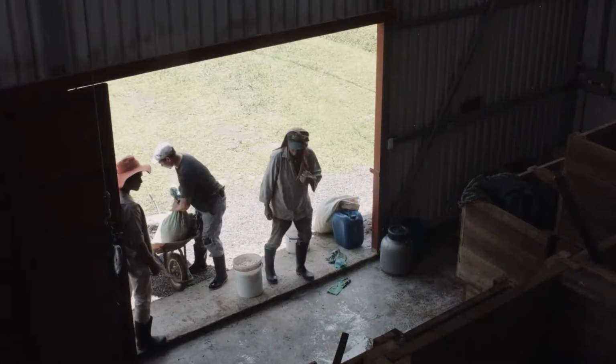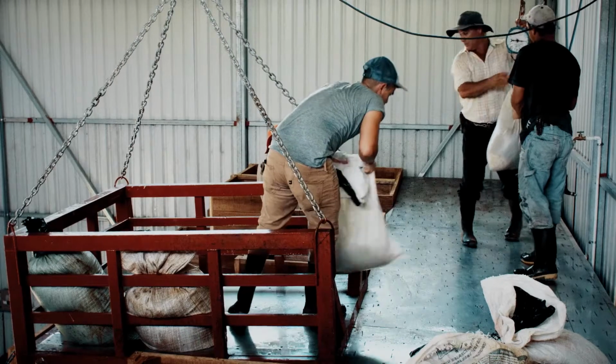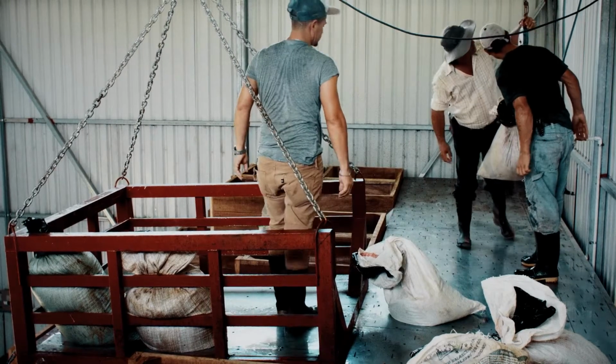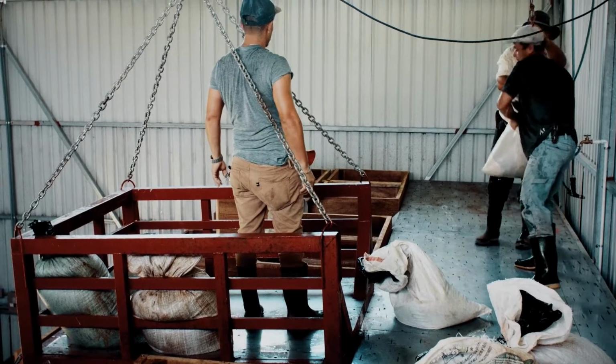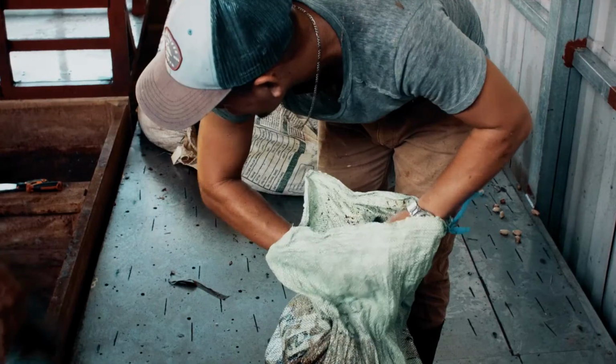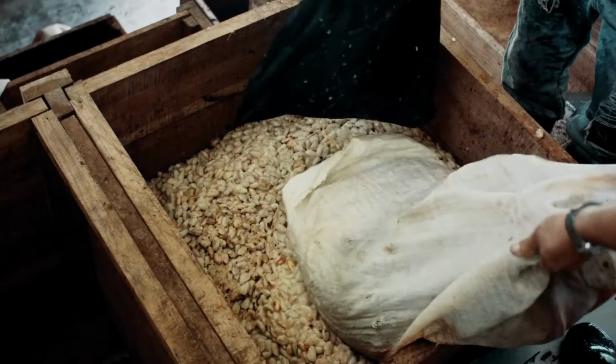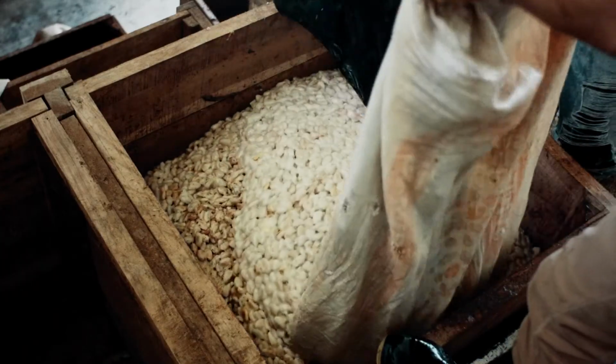Workers take the freshly harvested cacao to the fermentation room. Fermentation occurs when the pulp that surrounds the cacao bean is converted into alcohol by the natural yeasts present in the air. As the beans gather moisture from the environment and plump up, their flavor begins to change from acidic bitter to the smoky and earthy beginnings of the complex flavor called chocolate.